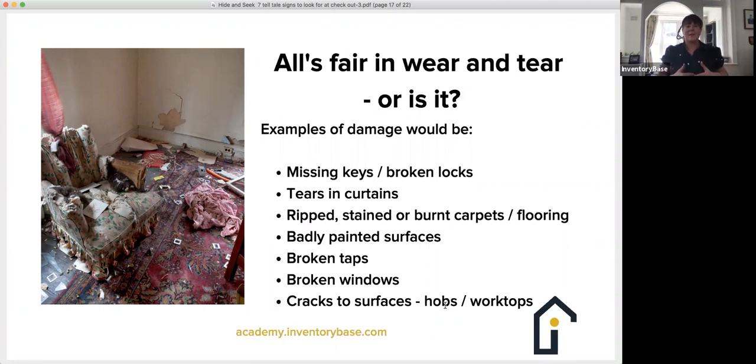That's not wear and tear, because to be honest with you, it's not down to them to change that colour or paint that unless they've got permission. And even when they have permission, it should be done to a good standard. Broken taps and broken windows, again, these are within the remit of the tenant to look after and make sure they don't damage. Accidents happen, it's going to happen. It happens in my house, I'm sure your house.